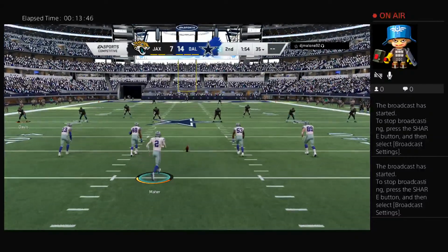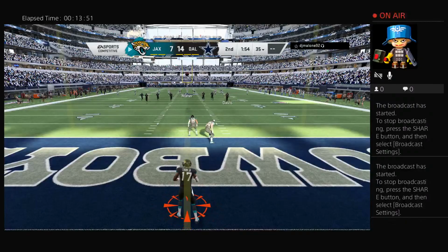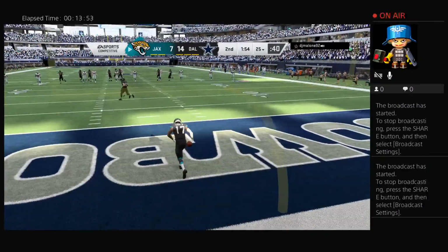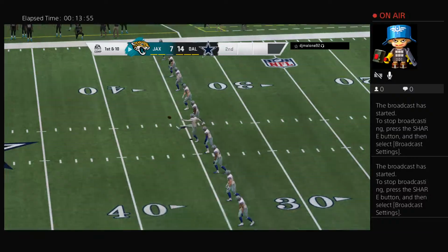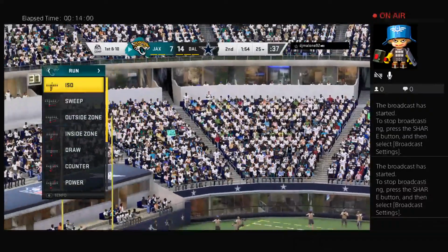Following the touchdown, here's Marr to kick it away. This will be taken to the back of the end zone, and no run back here. This will be a touchback, and it comes out to the 25-yard line.